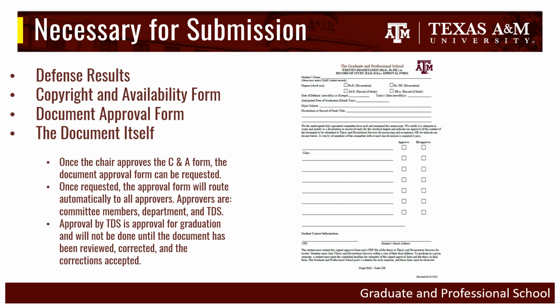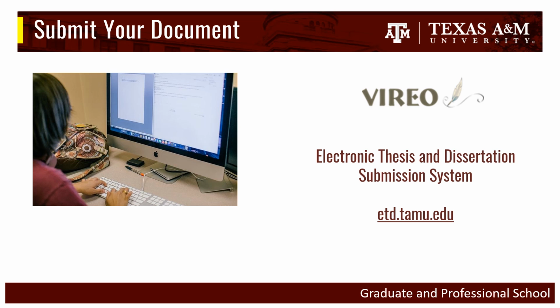The department approver is also required to sign the form, so it is best to keep your department graduate advisor aware of the process. So, your department submits your defense results, your chair signs your C&A form, and you submit your approval form.